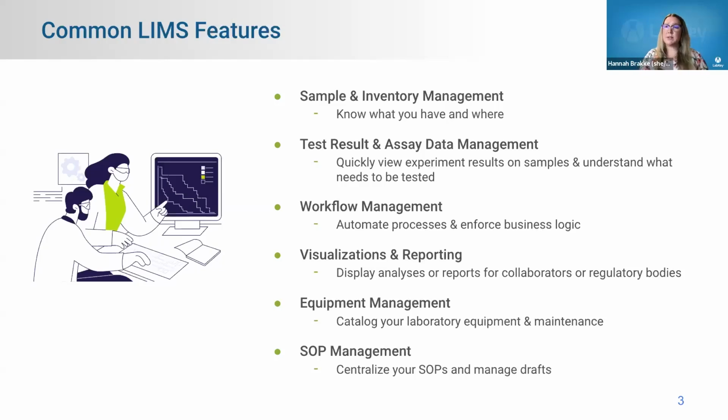There's also a test result or assay data management component to a lot of LIMS that really helps labs operationalize their experimentation. Often you will want to be able to centralize all of your experiment or test result files, or those final results, within a single place. In many labs, you've got 15 different Excels open and you're copying and pasting to get that data centralized. To make that more streamlined, LIMS often helps with that centralization and aggregation of data.